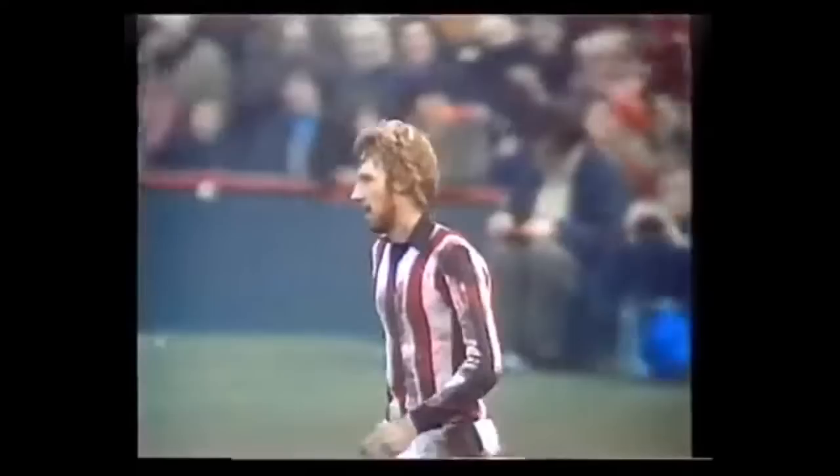Oh, beautiful. And done. Moores gets his second goal. That really was superb. 37 minutes into the second half, it's 3-0 Stoke. Ian Moores has scored his second goal of the game. That means he's doubled his score. Could have had himself the thrill of a hat-trick then.